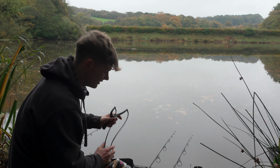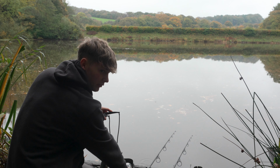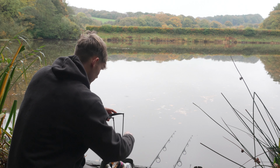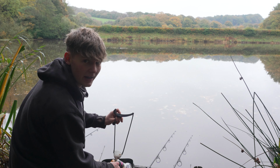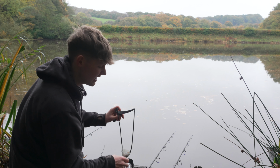Perfect. Right, let's fling some boilies in. Buried under all my pots. I can't get the margin over the other side, but I can get the one in the middle, and I can get the one in the edge.